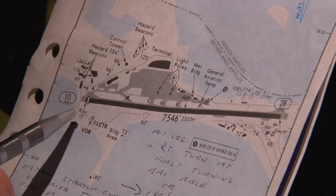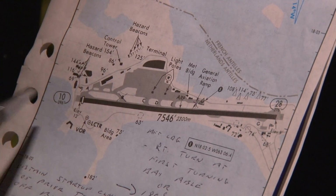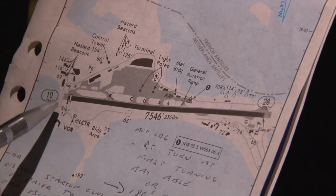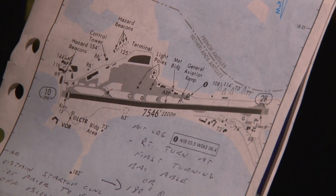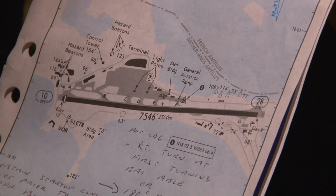And the famous Sunset Bar is just to the south of the runway in this area here. And bar patrons have been known to gather at the fence to experience a little jet blast and a little trip into the Atlantic Ocean from there.